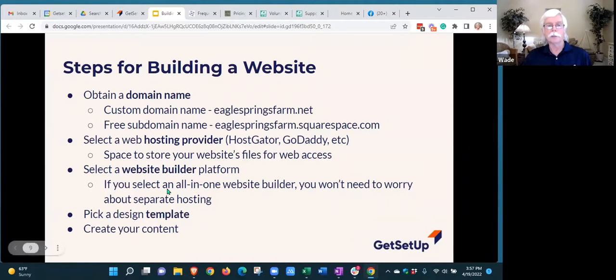Once you've made this decision, and this is the biggest decision in this case, you pick your template, which is the next big decision. Which template do you want to use? And then you just start creating your content, putting in your words, putting in your pictures, building your website using that template. And again, I'm going to demo that for you as well. Okay. If you have questions, feel free to stop and ask me.